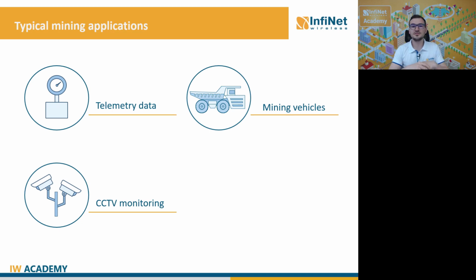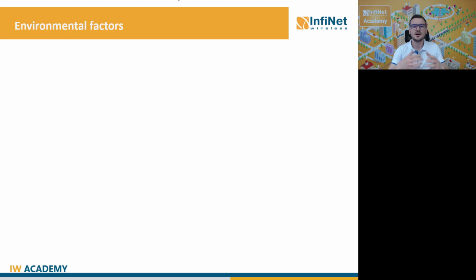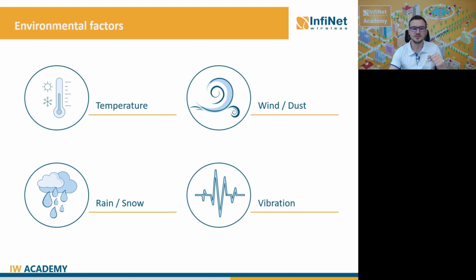Next, we have the video surveillance and security applications which require low latency and support for high-quality real-time video streaming. And the last important application is the backbone connection. In this case, long-range connectivity and high throughput are required. Also, the connection must be reliable, and in most cases, redundancy must be implemented as well. The wireless devices which are installed on mining sites must be able to cope with harsh environmental conditions like extreme temperatures, wind and dust, rain, snow, and ice, and also vibrations.